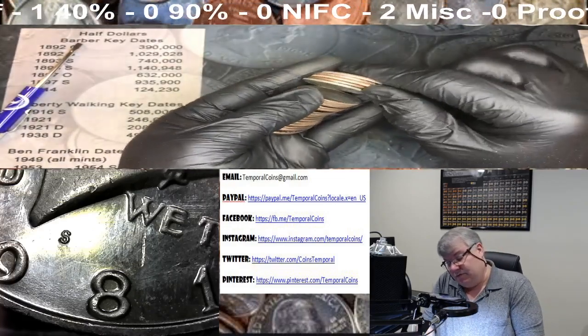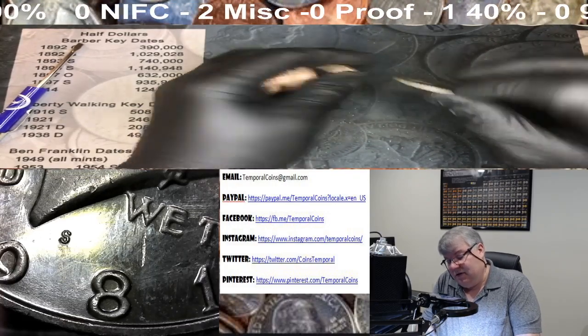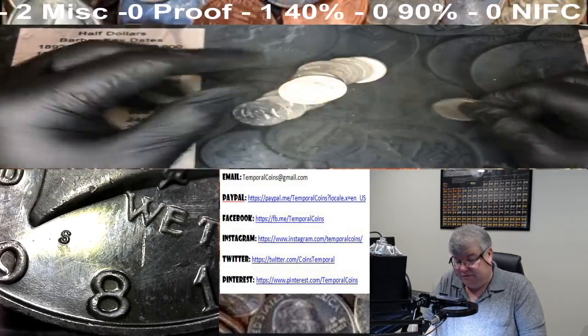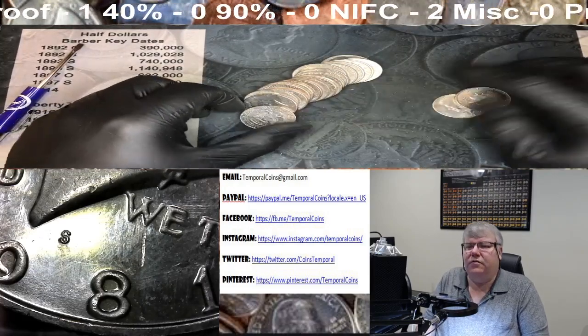Well, it looks like a swamp quarter. I mean, swamp. We'll look at it just in case. Let's see if it is anything. Nope. Just a colored 71.